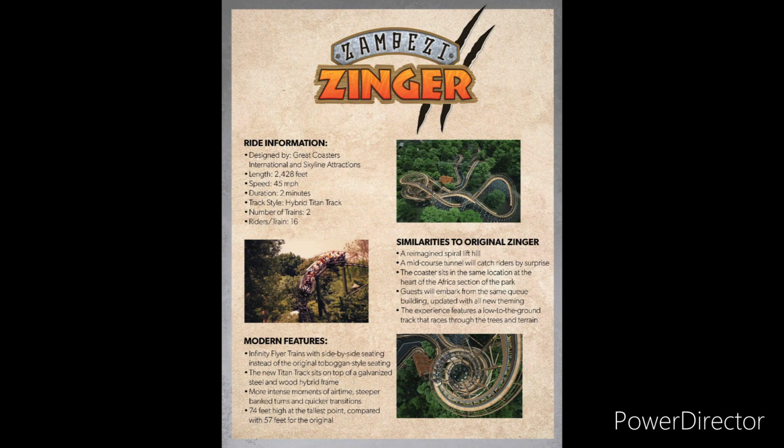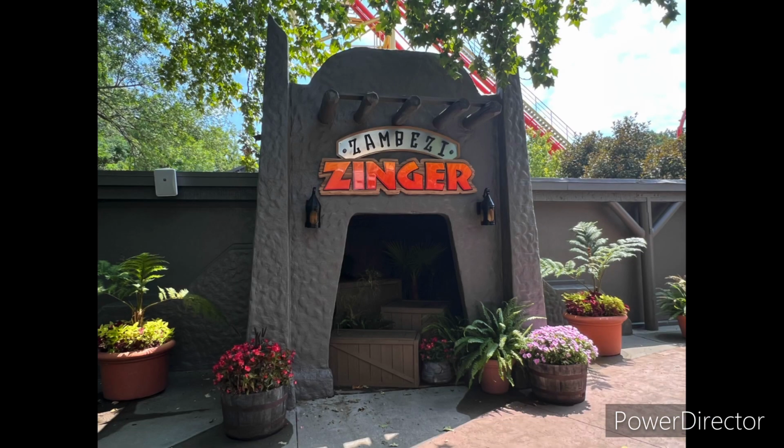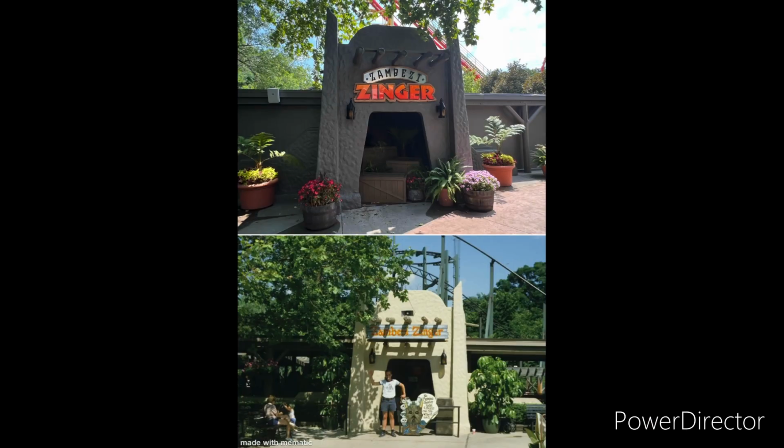As most people who are into theme park history know, a lot of times when they remake a ride or attraction in any theme park, the creators like to add some nostalgic elements to the queue line or a sign somewhere in the park. For the Zambezi Zinger, they did an exceptional job with this. The first thing I would like to call attention to is the sign for the ride itself. It is almost identical to the original. As you can see in this comparison, they are like spot on.